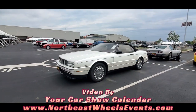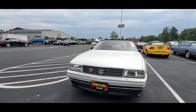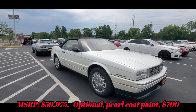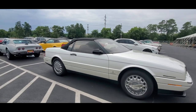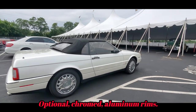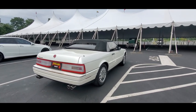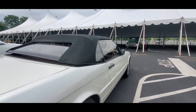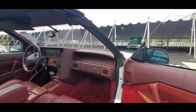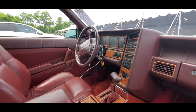What a nice '93 Allante. This is the North Star engine with the special pearlescent white. The bodies were actually built in Italy by Pininfarina, trying to regain the old panache of the Eldorado Biarritz. Interesting interior. Very plasticky in my humble opinion.